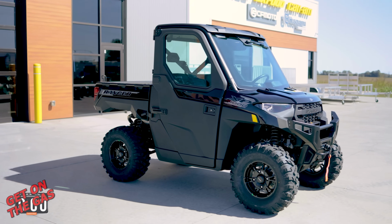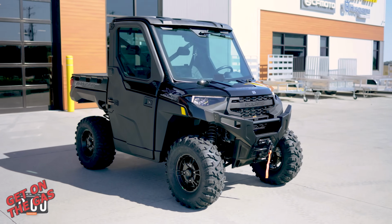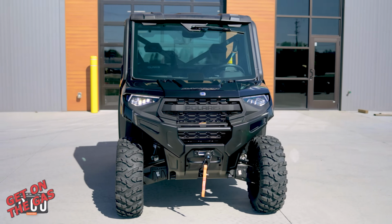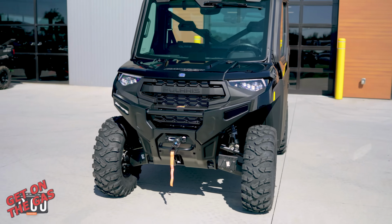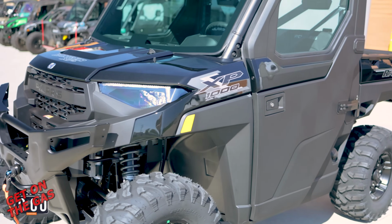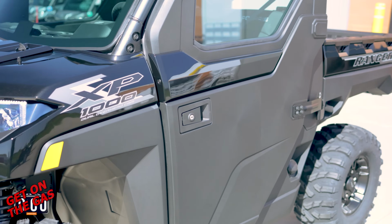All of these features that we just went through on the exterior of this Ranger XP 1000 NorthStar Premium Edition are also found on the Ultimate Edition of the Ranger NorthStar. What really separates these two is going to be the interior. So let's step on inside here.